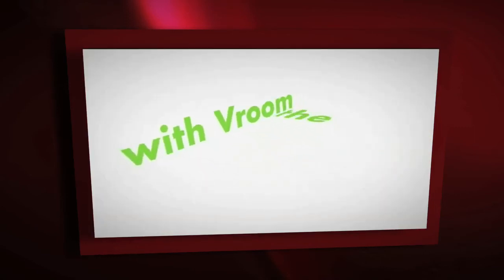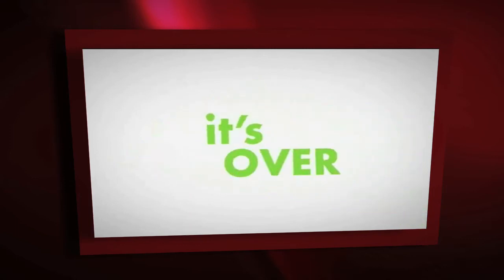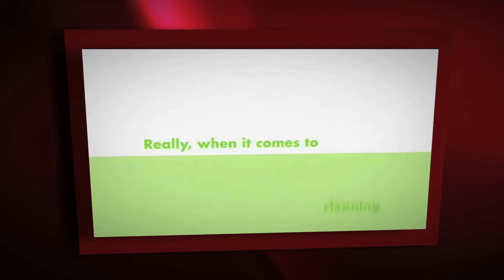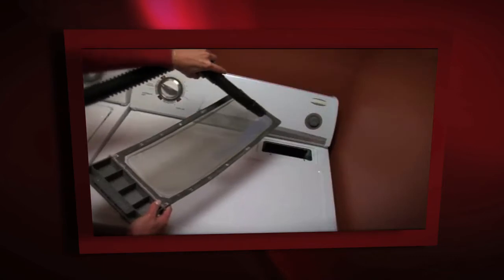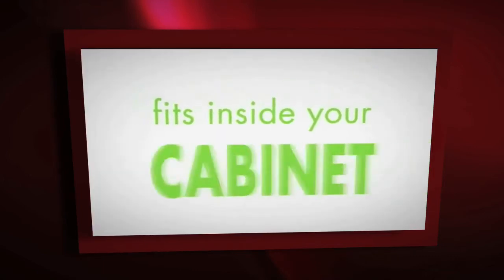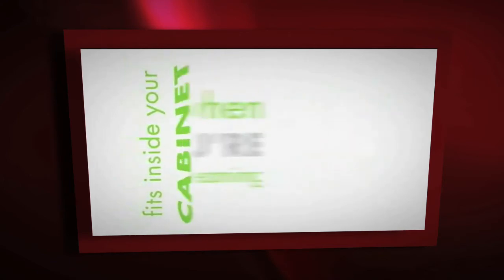With Vroom, by the time you even think about it, it's over. Really, when it comes to cleaning, we just want to get it done too. That's why we do it in 3 seconds. It fits inside your cabinet, so when you're not cleaning, you don't have to be reminded of it.